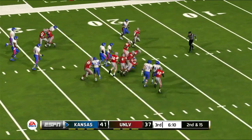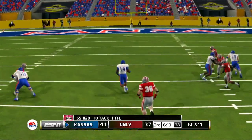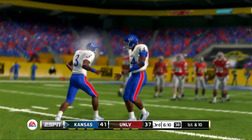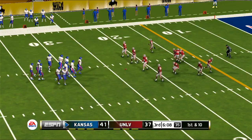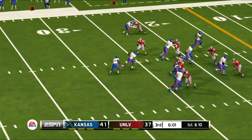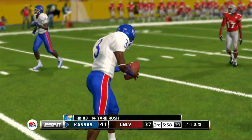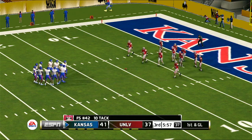He's at the 30. Tackle at about the 23-yard line. First down, 10 to go. Ball on the 23. 41's coming. 41 to Mike. Big play, and it's first and goal. We're at play number 9 of this current drive.